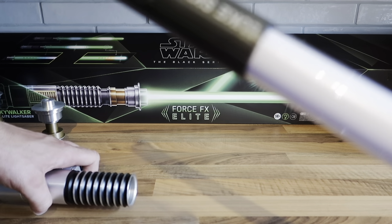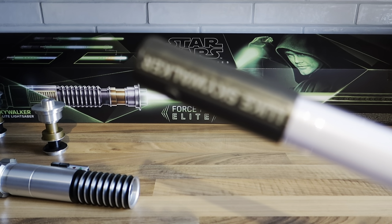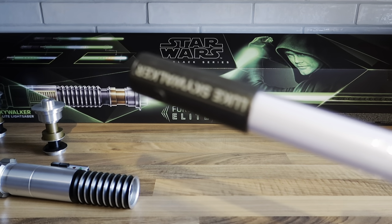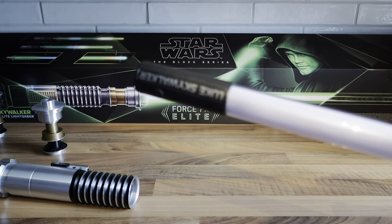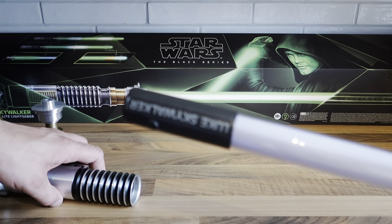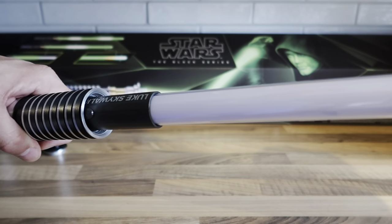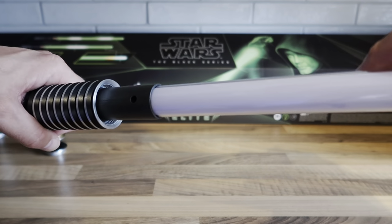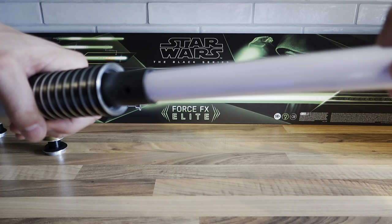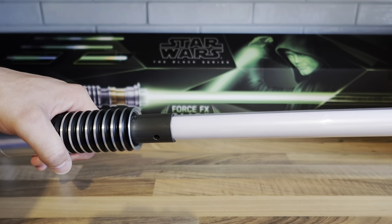So right, it's actually got Luke Skywalker written on the side there, and I thought that's handy because I've got my Disney Legacy lightsaber blade on the table as well. But these are both Luke Skywalker, but I'm sure this is the right one. So right, I think I've done that right. And then if it's like Rey Skywalker's lightsaber.